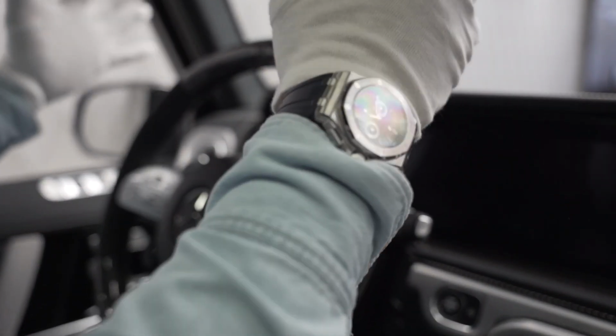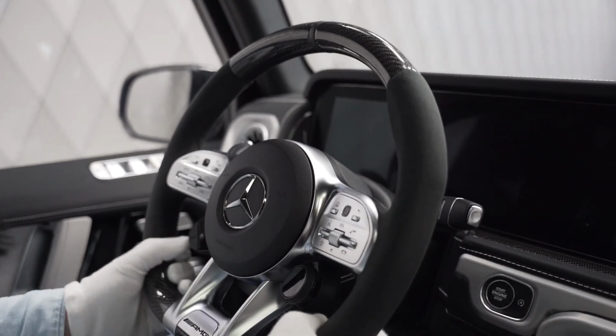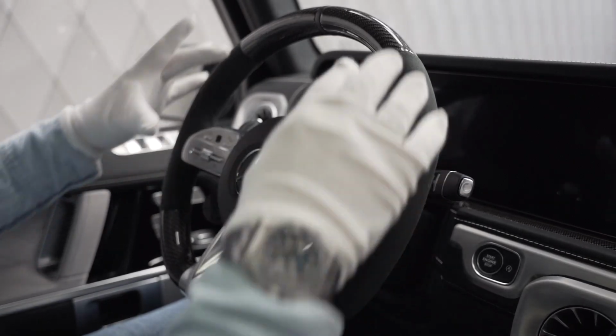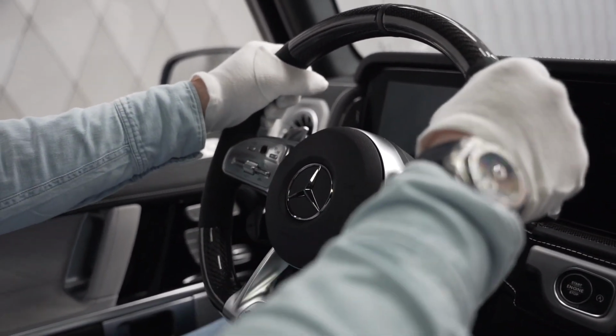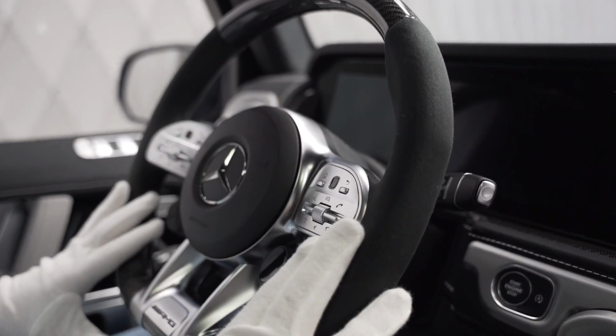So here we are in the interior of the brand new G63 AMG, and what comes to your mind first is the beautiful steering wheel, flattened at the bottom, and we got a combination of carbon fiber and microfiber. So very nice. You have a lot of grip and it's beautiful to look at. You get a lot of controls on the steering wheel.